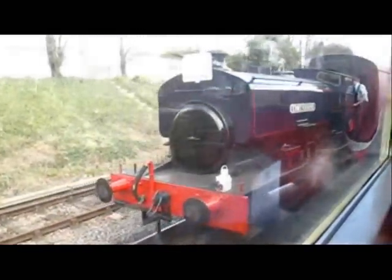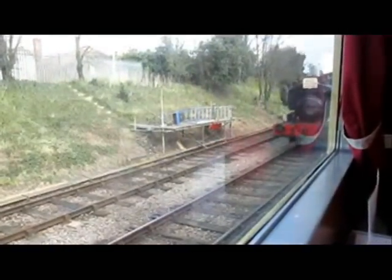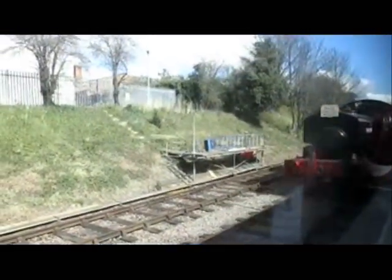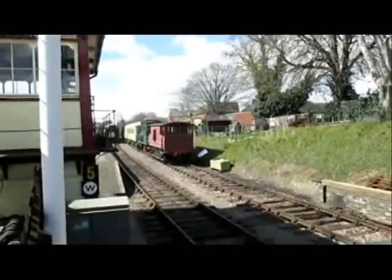Ooh, is he coming past? No, he's going back now. He's going back, is he? Oh yes, I see. Okay, let's get on with this bacon butty. Thank you. There you go. Wonderful. This is another go from another angle, just outside the restaurant door.